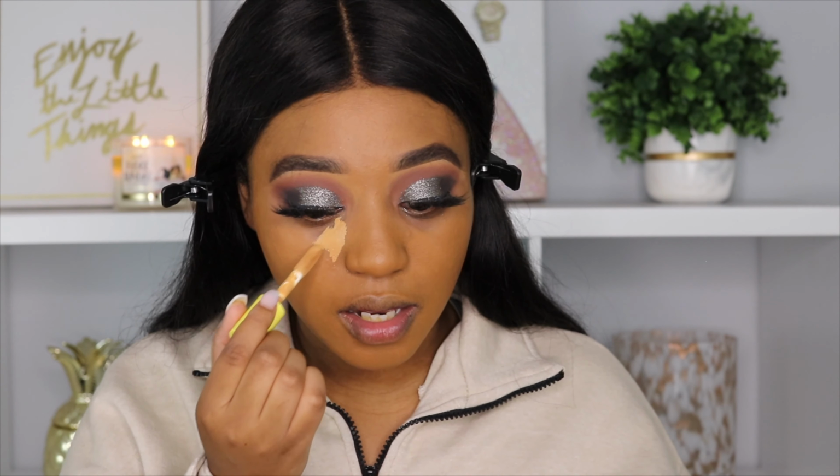Okay, let's go ahead and finish up this lower lash line. I'm gonna go in with the shade Warrior, and we're just gonna blend that all the way out on the lower lash line. Then I'm going to take the shade Black, y'all, and just add that on the outer portion. And that's just gonna really smoke out this look.